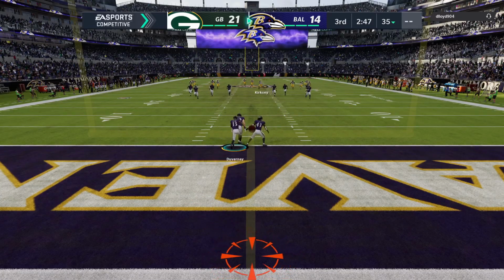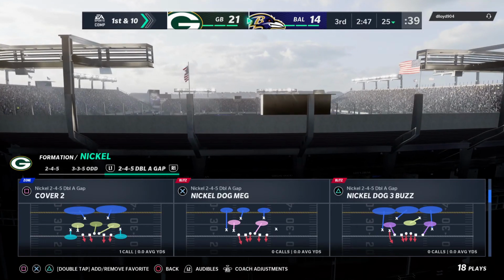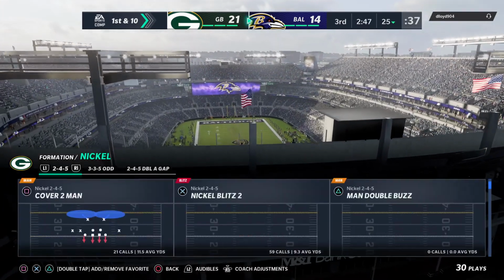And now the kick is away. And this will not be returnable. It's out of the back of the end zone for a touchback. 25-yard line.